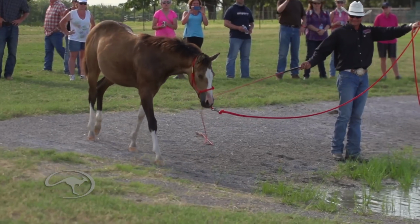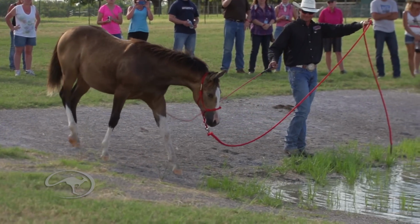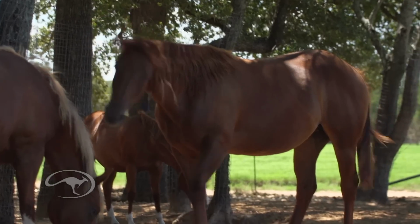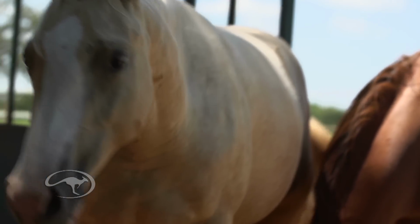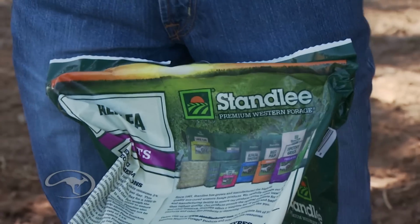When people come to the ranch and they look at my yearlings, most people comment and say, oh my goodness, they look like 2-year-olds. They might even look like 3-year-olds. They're big, they're stout, they're pretty, they're well-fed. That's because of the nutrition.